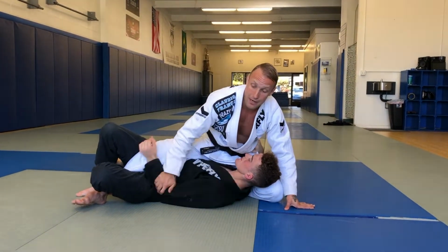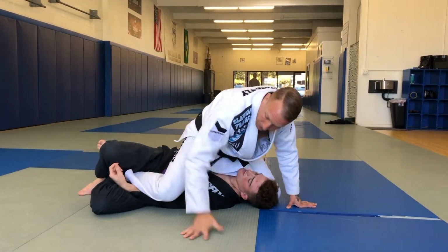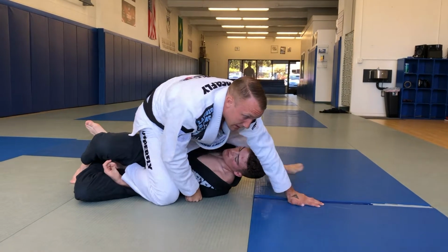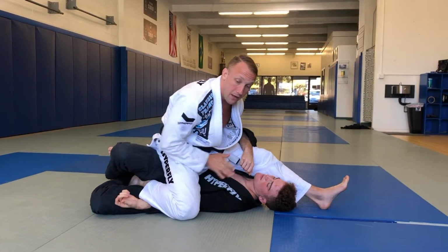So what do I like to do first? I like to control this bottom hand, pin it tight to my body, and now I'm going to take this knee and drive it to the floor over his arm. As I'm pinning it here, I'm going to drive this knee to the floor to trap this arm, and I'm going to straighten the opposite leg and sit my butt back, so that I'm now facing Austin here.